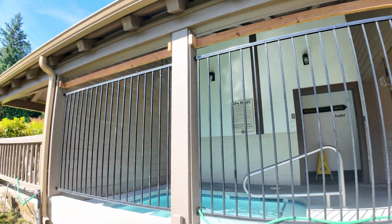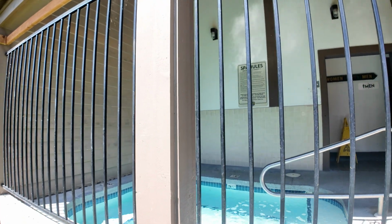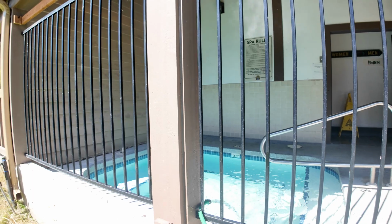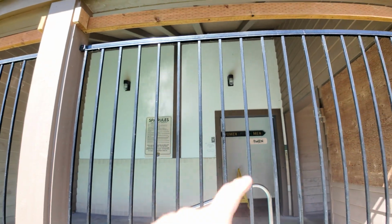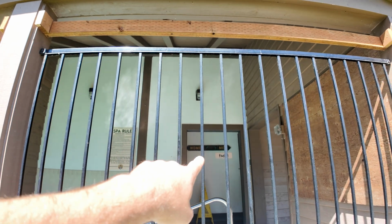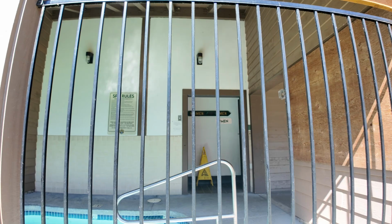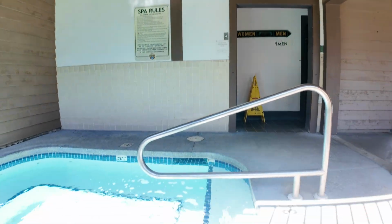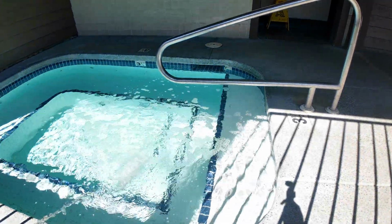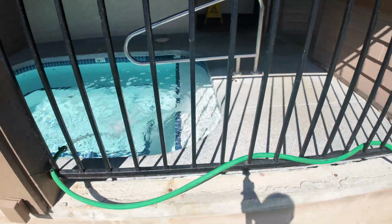And the worker right now, he's going around filling stuff up, adding the chemicals, getting everything safe. Looks pretty decent. I've seen some photos of it. Looks like a pretty good hot tub. Oh, it looks like you got access from the men's and women's room. So you could go through, there's probably like a shower, locker room kind of thing. Not a huge hot tub. Looks like maybe good enough for 8 people, if that.